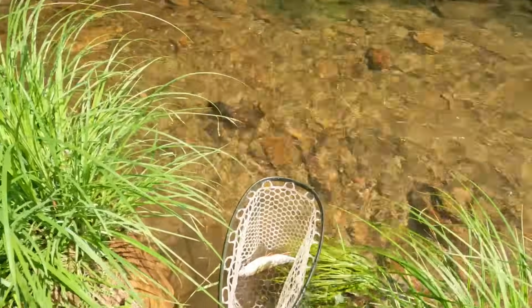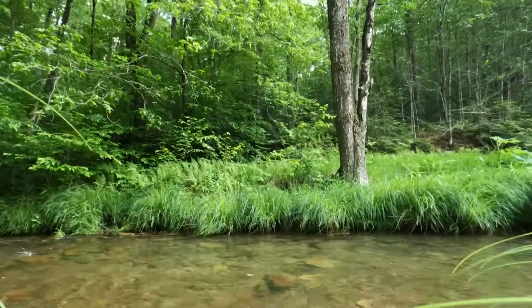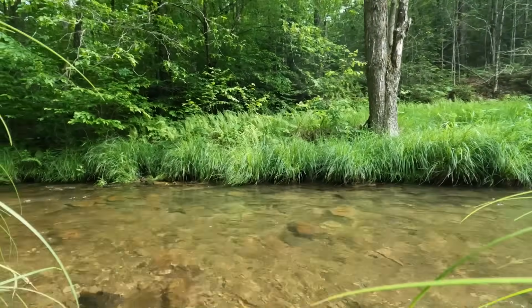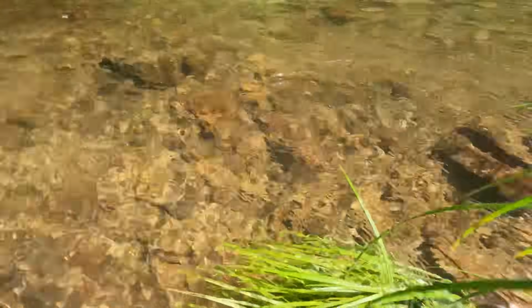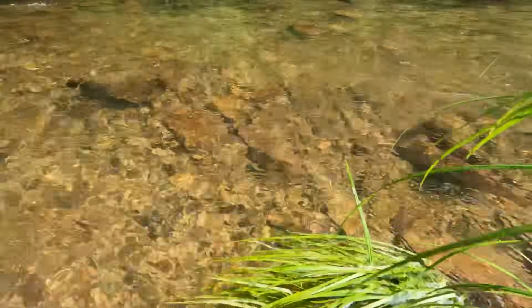So let's get the hook out of him. Take a freaking look at him. Gorgeous native brook trout. He actually had a hook in him, which looked like from a worm. We got that out too, just because we're so ethical here on this channel. So pretty much just saved this brookie's life by catching him with a parachute Adams. I'm not looking for praise, guys, but you know, whatever.